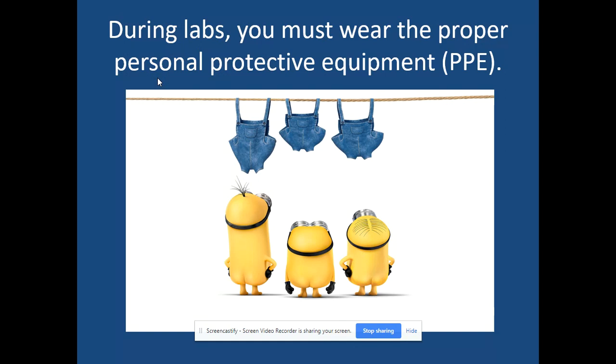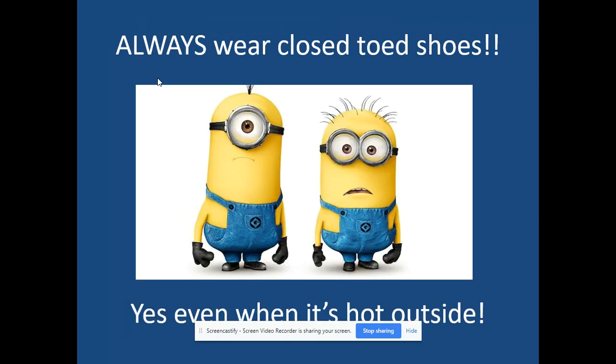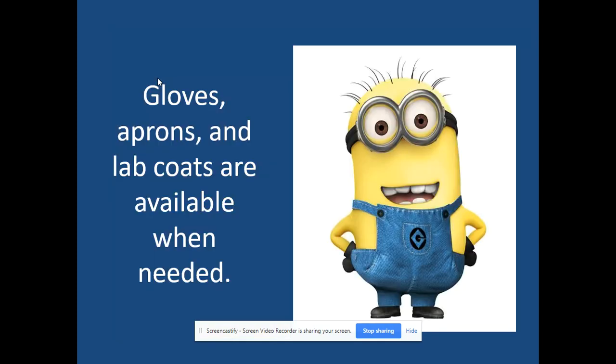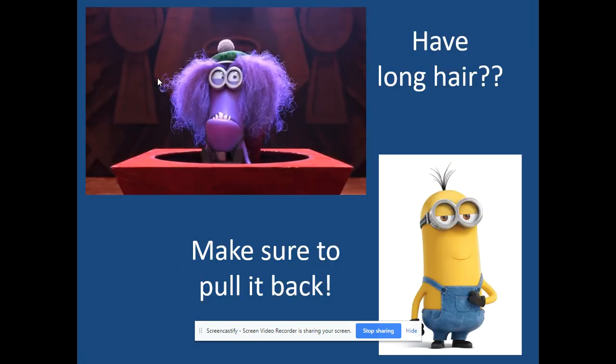During labs, we want to make sure we wear our proper personal protective equipment or PPE. That includes closed-toe shoes. Even when it's hot outside, we want to keep all our toes. Goggles must also be worn at all times. You have to be really careful. You only get one set of eyes, so we want to protect them. Gloves, aprons, and lab coats are available when needed. And once we're back in the science lab, I will show you where all of those things are.